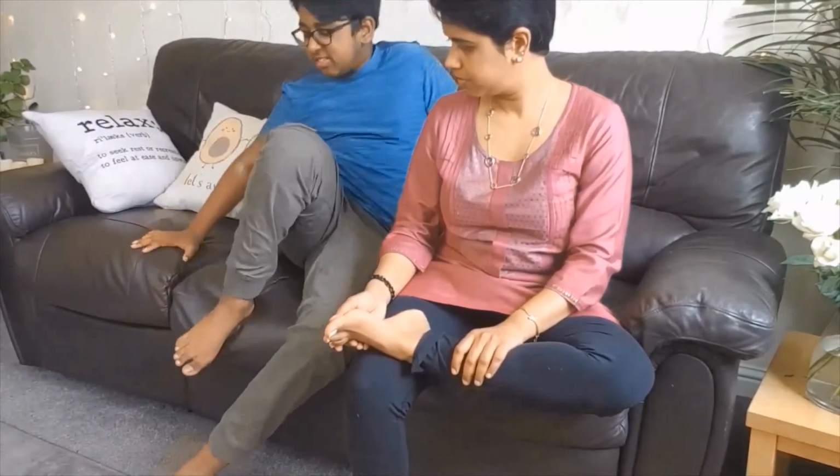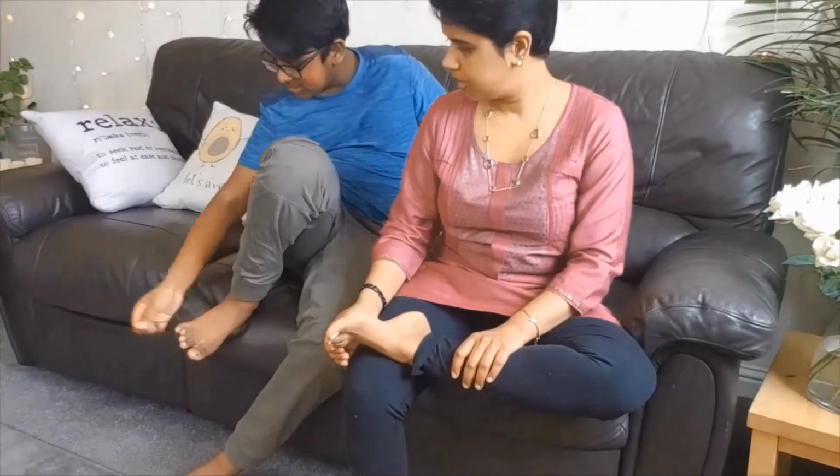And then we do it once between each toe. If you have trouble getting to the last, you can just put your foot up and do it with the other hand. It really makes a difference. It's a really forgiving technique, so don't worry about getting it wrong.